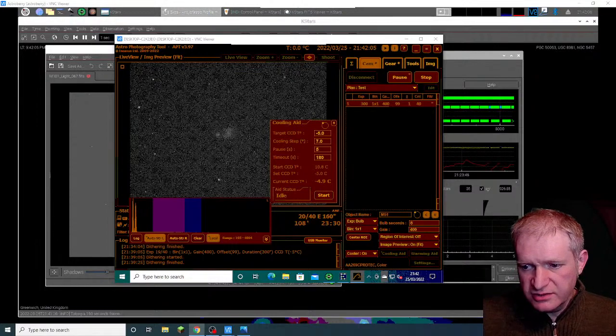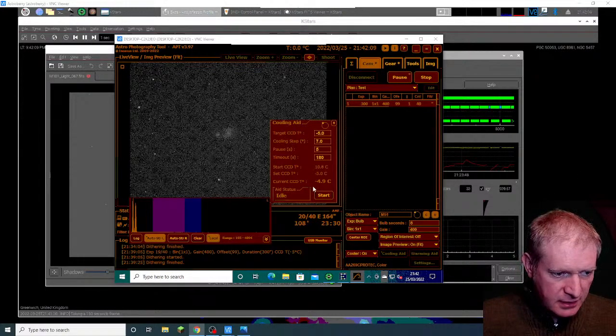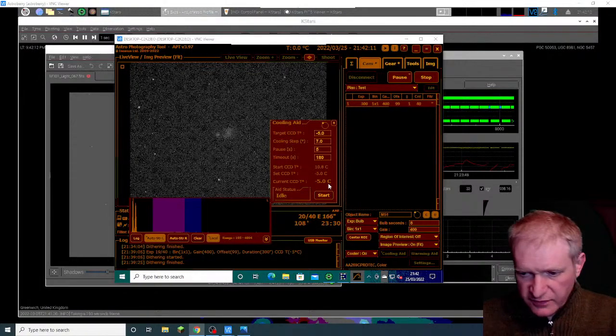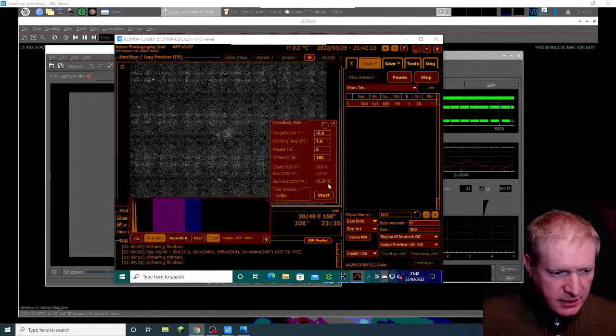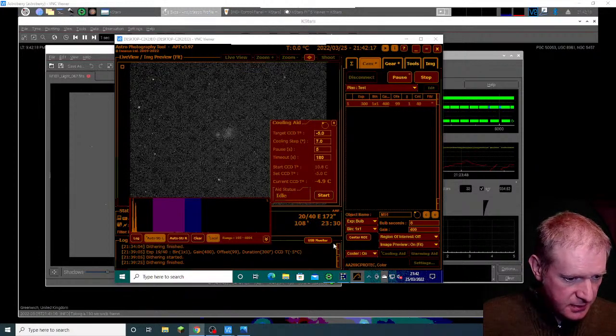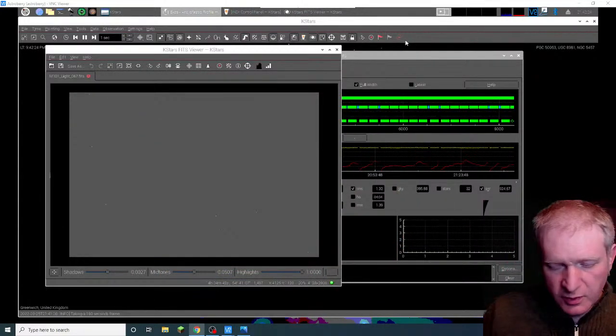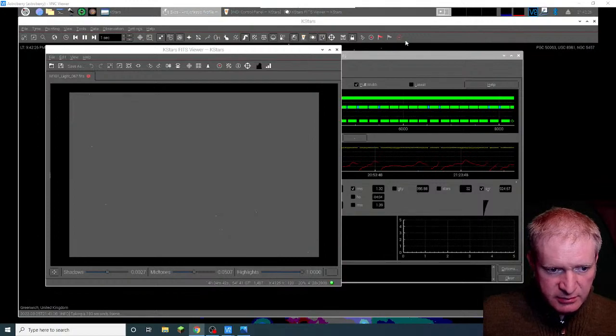What temperature do you guys cool your cameras to? I've gone for -5, and that seems to be working really well. Obviously, my other camera doesn't have cooling, it's just fan cooled. So that just works around ambient, slightly below ambient.